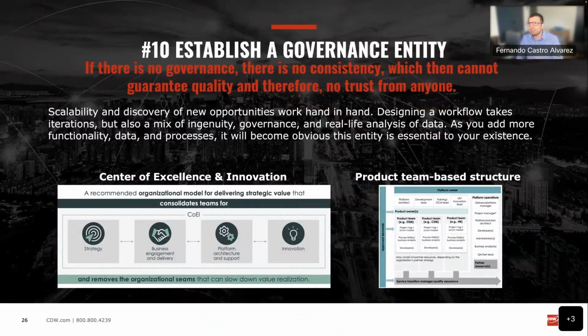And then the last one is establish a governance entity. This one, companies of all sizes, of all types, have had this very big pitfall. So what happens if there's no governance, right? Or how to manage the changes you're executing, how people are getting trained, how business units are evolving. Just don't assume because you put a tool in front of them, they're just gonna understand it and do it. Like it says over there, right? If there's no governance, there's no consistency, which then allows people to start distrusting the system. They won't use it. You won't get the user buy-in.